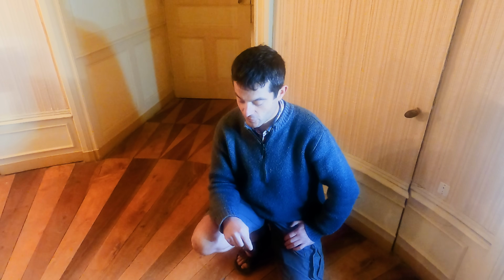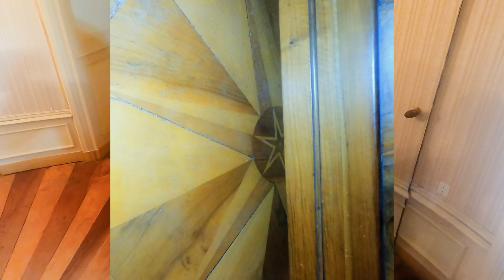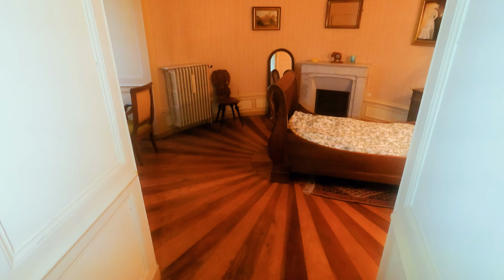The most beautiful feature in this room is the beautiful parquet flooring made of walnut and maple wood. The center is a star, which is unfortunately hidden by the bed. And one of the amazing things is that they inlaid the marble of the fireplace to match the parquet flooring. This room was probably refurbished in the late 18th century or early 19th. And another really nice feature is the ceiling that mirrors the parquet on the floor.